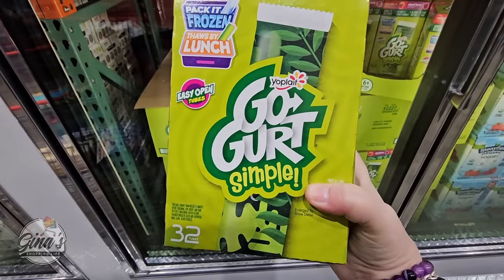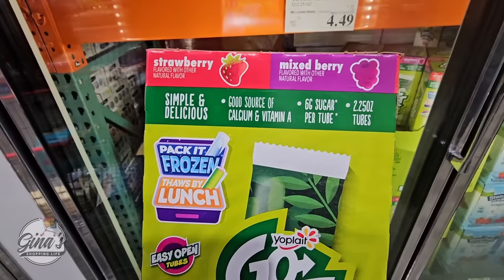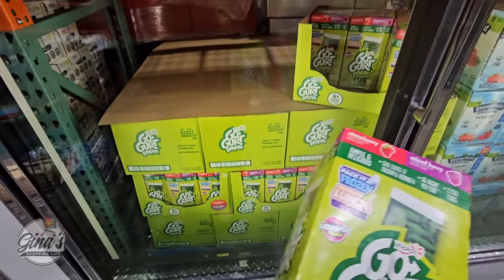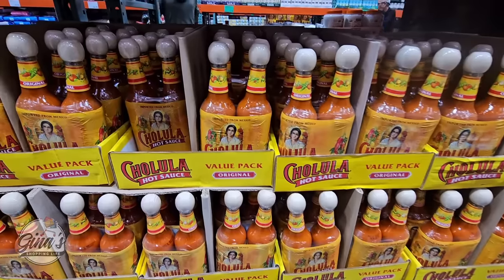The Go-Gurts, this is a pack of 32. You're getting strawberry and the mixed berry. My daughter used to eat these. She doesn't eat them anymore, but for $4.50 for that whole box, that's going on till the 12th of May.